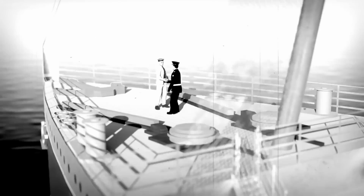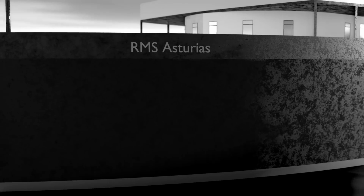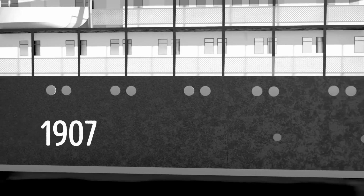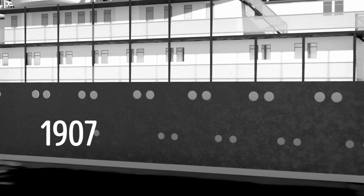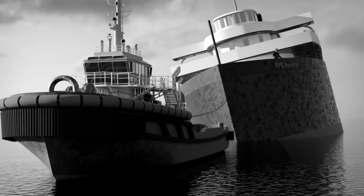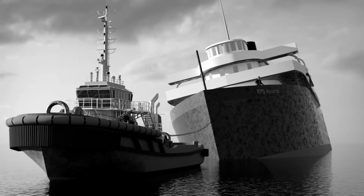But wherever he went, bad luck seemed to follow. The first incident was a mild one. As a young man, Priest worked on the RMS Asturias. The passenger liner first set sail in 1907, traveling between Southampton in the UK to Buenos Aires in Argentina. At some point during its maiden voyage, the ship suffered a small collision. The damage was bad enough that the ship returned for repairs. Thankfully, there were no reports of any serious injuries.